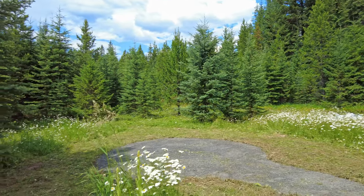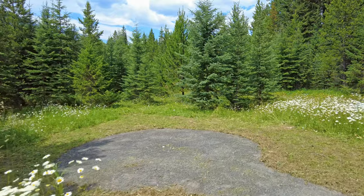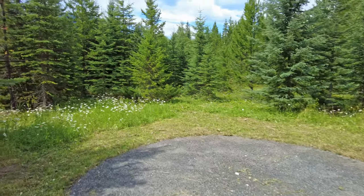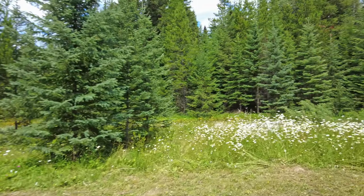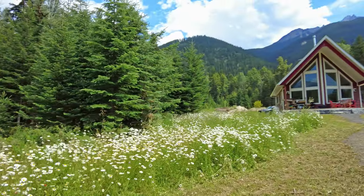Obviously here we have a portable fire pit, so we'll just clear it a bit so we don't set the whole place on fire. Especially at the moment it's been very, very dry. So we kept all this area pretty much natural meadows.